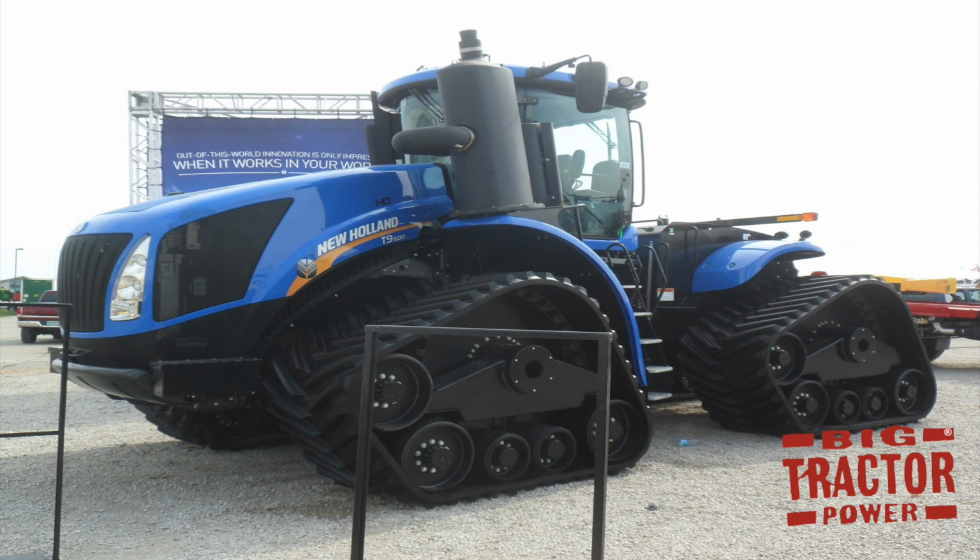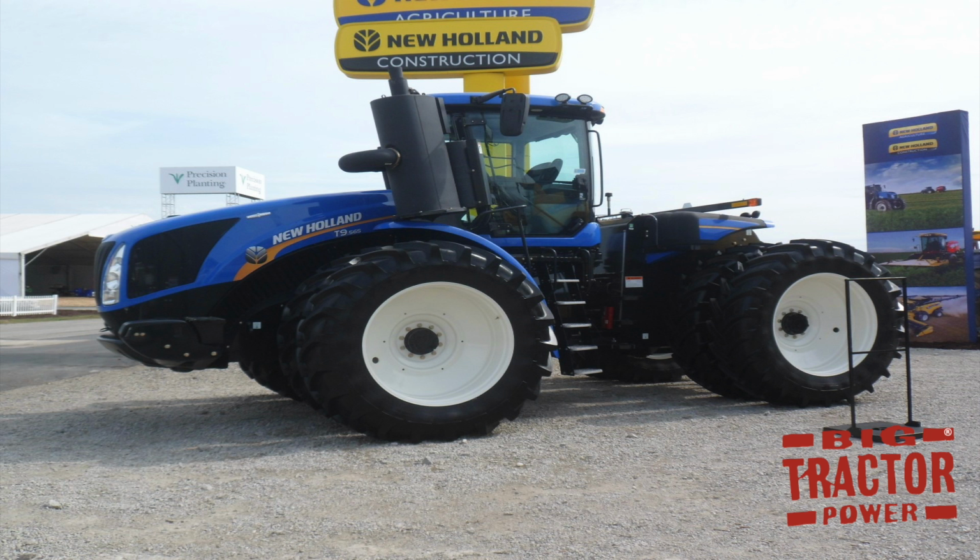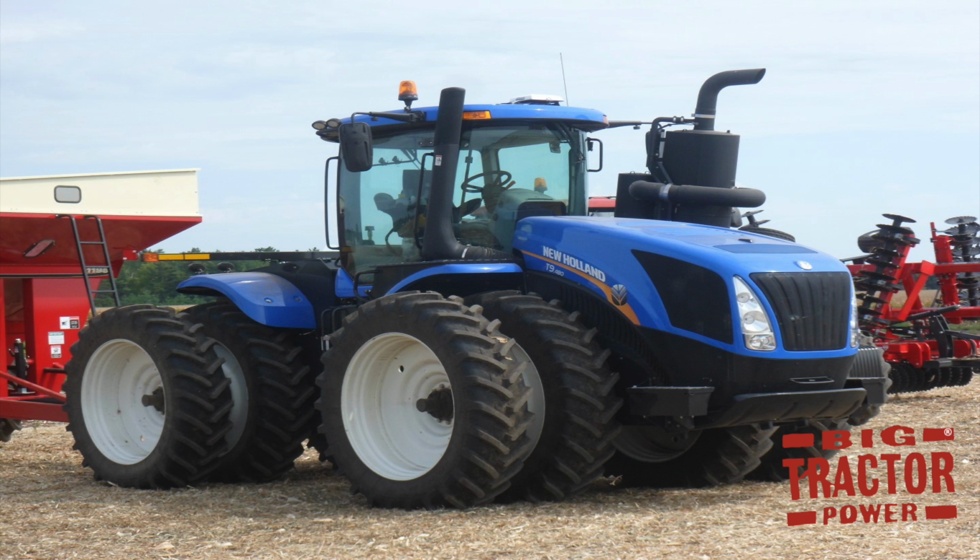New Holland is also introducing the new Intuitive Control line of T9 four-wheel drives. These are similar to the Steiger CVX four-wheel drive tractors. They're also built in Fargo, North Dakota, along with their red cousins, and it'll be exciting to see these CVT-driven articulated four-wheel drive tractors out in the field in 2018.